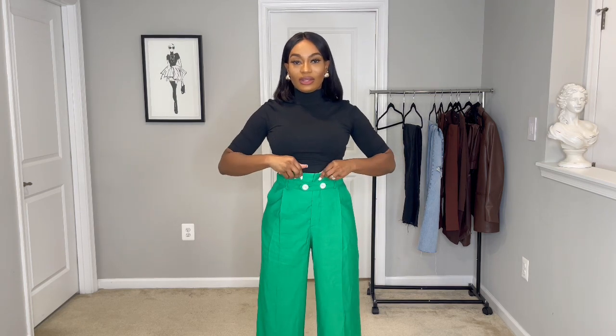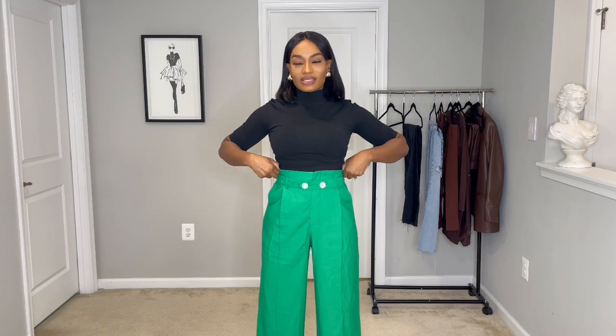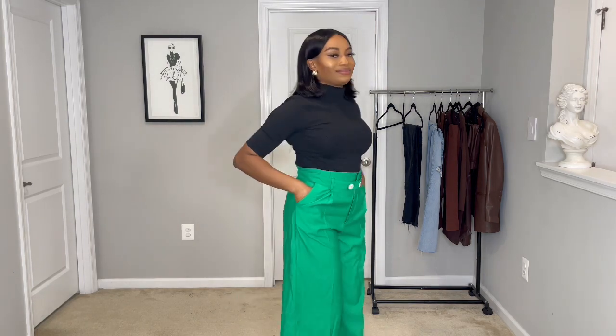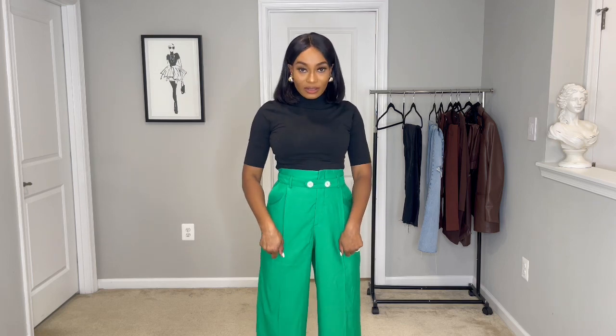So the only thing is, even though I got a medium, it's kind of loose on my waist, so I tied it up a little bit at the back right here. I tied it up with this rope just to make the waist a little smaller. And what else? It has this piping in the middle right here.